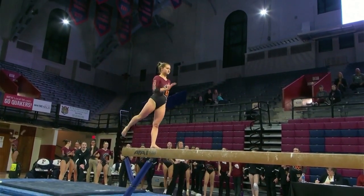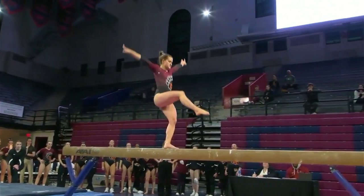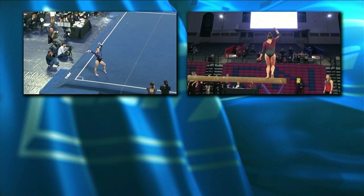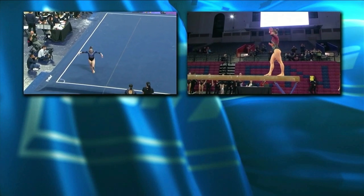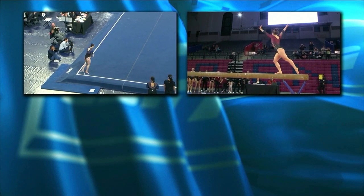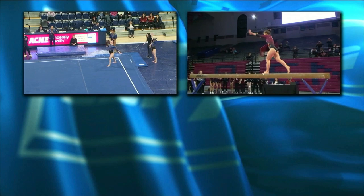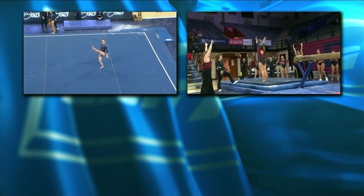And floor getting started as well. Isabel Garrett will be the one to wrap things up on the floor for Penn. Just see her first pass. Nice control in that 1.5 to front layout. Isabel Garrett we saw go a moment ago, 9.625 working on beam. Lovely double pike from Garrett.